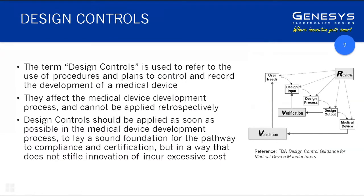What is design control? It's effectively the process that you apply to make sure that the developments are done in accordance with the planned process and that everything is documented and recorded. The little diagram on the right-hand side is a very useful diagram. You won't, in fact, find this in any of the regulatory compliance standards. It appears in US FDA guidelines, and it has its origins back in a report done by the Canadian authorities. It has, however, entered the vernacular as the pathway to develop a medical product.